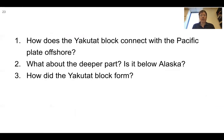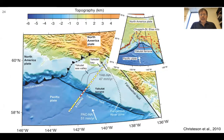So some questions that are asked at this point: how does the Yakutat block connect with the Pacific Plate offshore? What about the deeper part? Is it below Alaska? How did the Yakutat block form? And so we'll look at how scientists have begun to decipher these in the last 10 years or so.